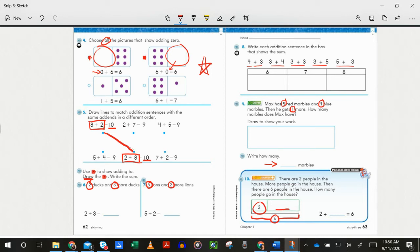Fix it with your crayon if you need to, and let's look at number 5. Okay, number 5. I see I have the sum of 9, but all of the other ones also have the sum of 9, so I really did need to look at the addends, the parts. Here I have the parts 2 and 7 that are joining together to make the whole 9. Here I see those parts got flipped. Instead of 2 and 7, I see 7 and 2. The whole is still 9. So those are buddies because they use the same addends in a different order.